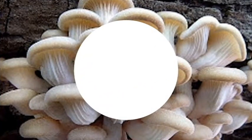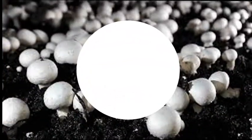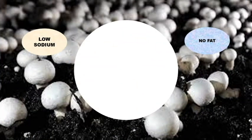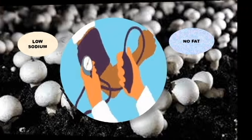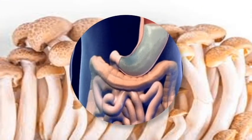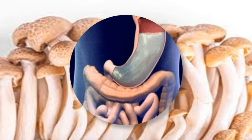Mushrooms are best known for their apparent cancer-fighting powers. Antioxidants present in mushrooms are known to suppress the growth of breast cancer and prostate cancer. As told earlier, mushrooms are low in saturated fat and sodium, which helps in reducing high blood pressure. This is one of the best foods for patients with hypertension. Mushrooms help in digestion. Mushrooms are gut-friendly food. They are prebiotic, which means they nourish the good bacteria in our gut. They have also been found to balance microbes in the gut.